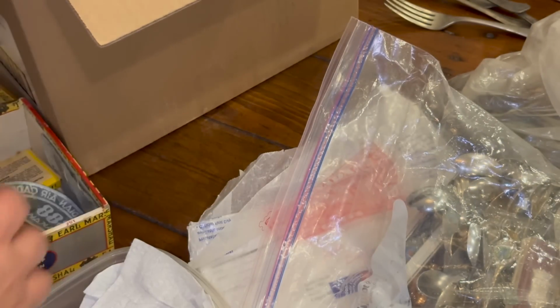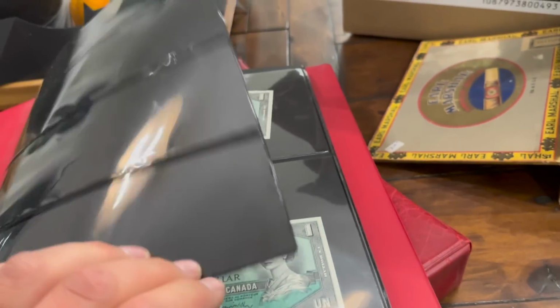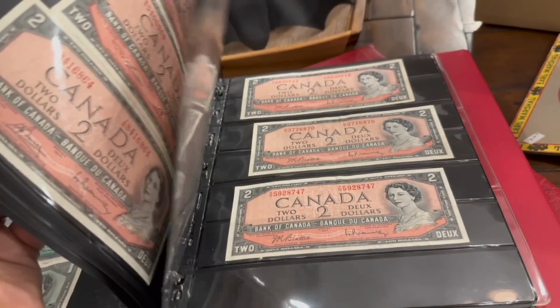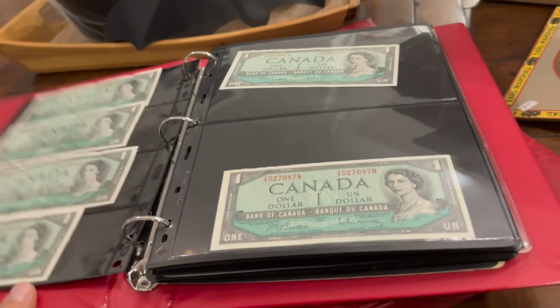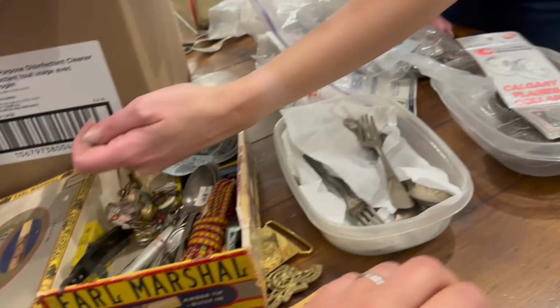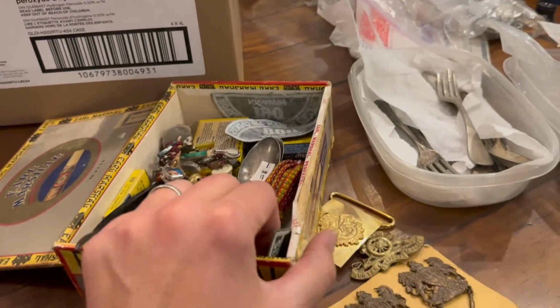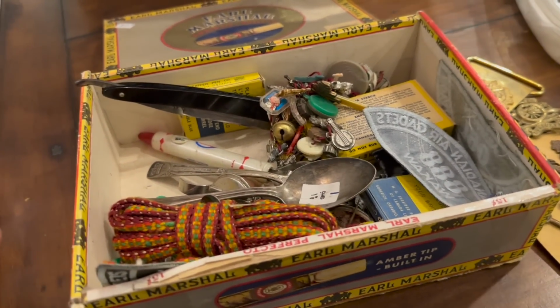I think the best stuff was definitely, I'm gonna take it off the tripod now. So the best stuff out of this box was probably all this old vintage currency, including some quite old 30s currency, and all the silver bullion and coins and stuff that came out of it too. I'm gonna spend a little more time organizing and sorting what came out of this box.